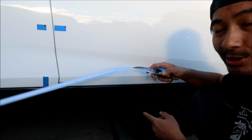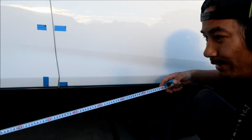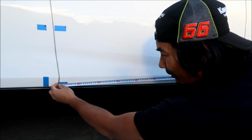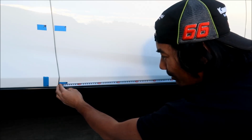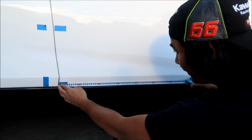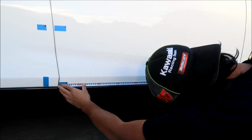I'm going to use this tape measure. I got this tape measure from a Japanese dollar store, by the way. It's the only place I know you can get metric tape measures, man. And I'm just going to stick it right here where the doors separate, and then I'm just going to look at it. At least I'm going to try.